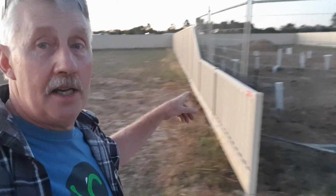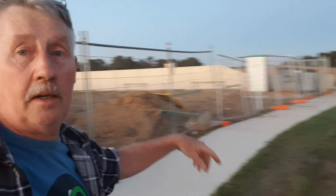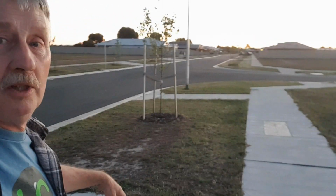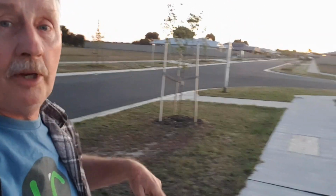This area out here is another part of town. There's a house about to go up there. Nothing in the skip yet. There is more streets here, just all set for development. This town's really going ahead. There's another one up there that's being built, and there's a skip in that one. Better go and check that.